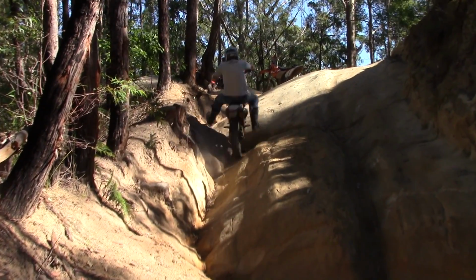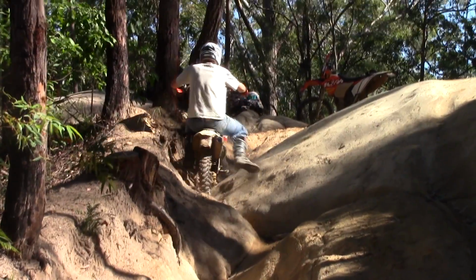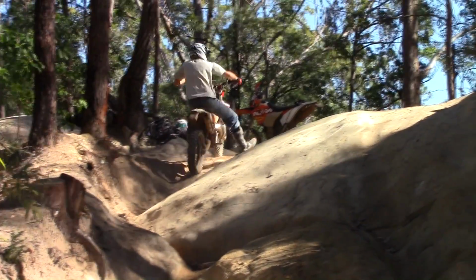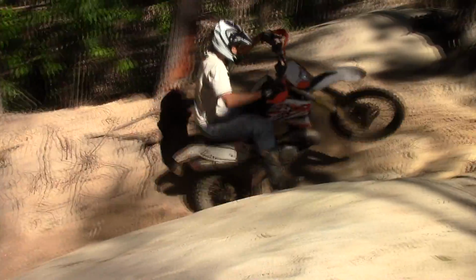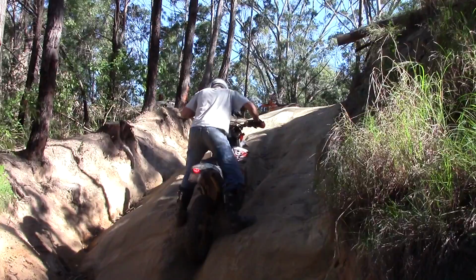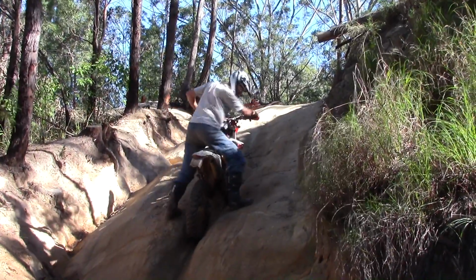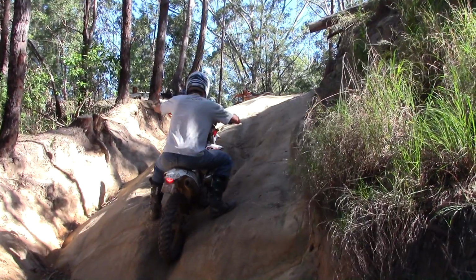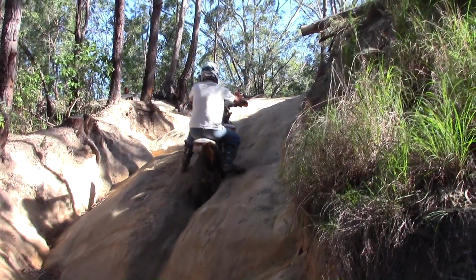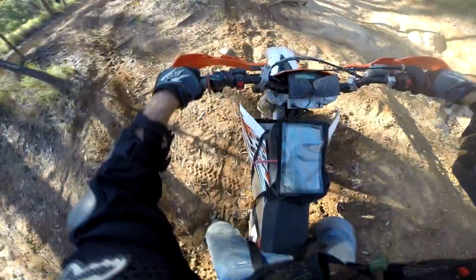If you come to a stop or get stuck, resist the urge to stand. Save energy and keep traction by still sitting on the rear of the bike, and let the engine do all the work, not your legs. You can see on this very slippery, sandy rock face, standing just doesn't do it. All that happens is the rear wheel spins. But sit towards the rear of the bike, go very easy on that clutch, the bike will get you up.